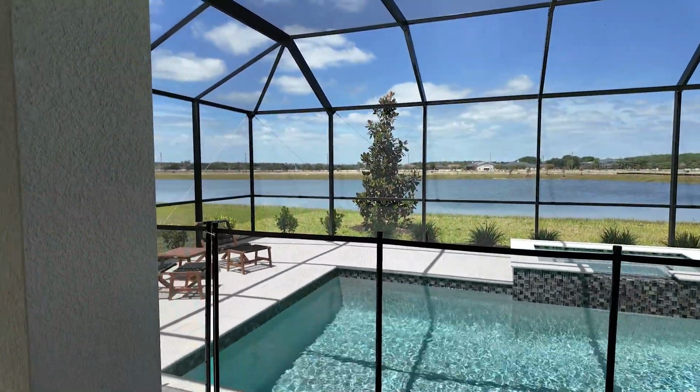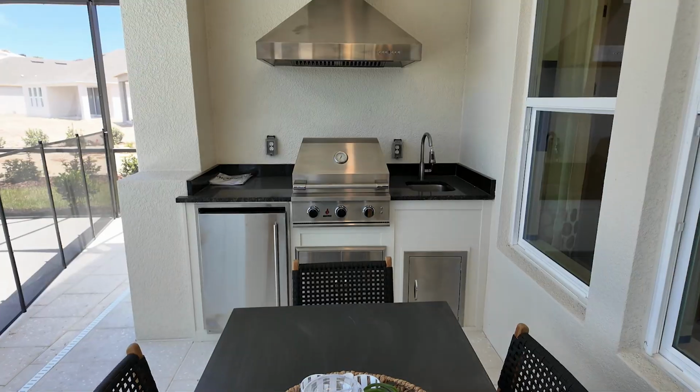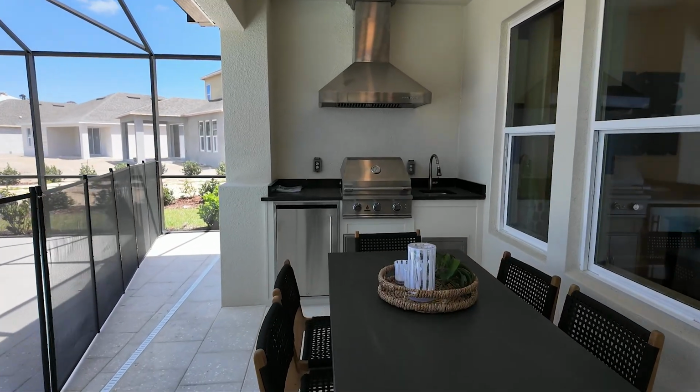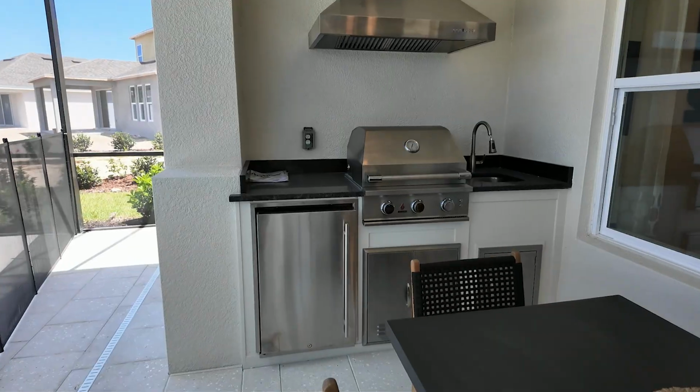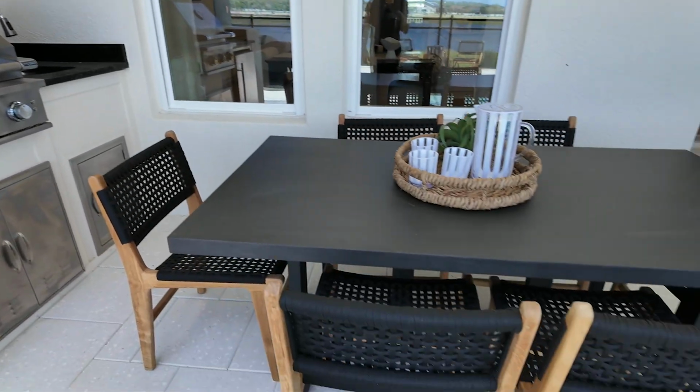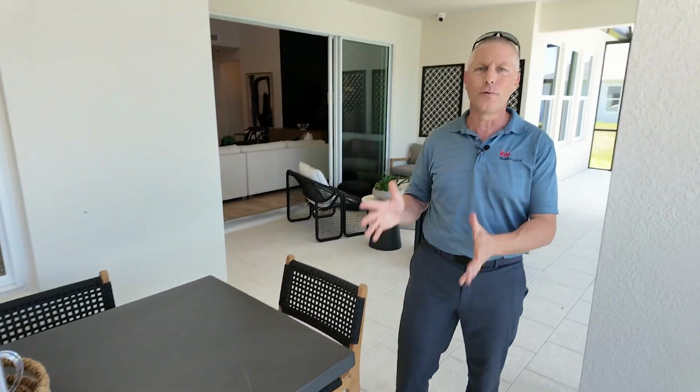Over here, there's a kitchen area. There's a refrigerator, a sink, and a range, and a hood over the grill so that it's not creating a mess. They put a dining area in here. Again, you've got all these people living here. There's always going to be somebody here. I'm going to be enjoying this.